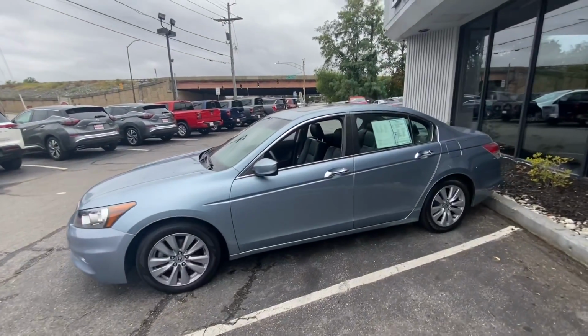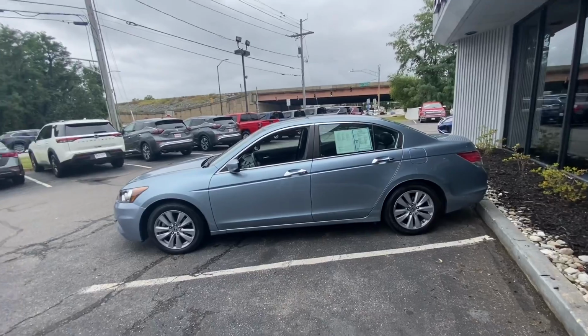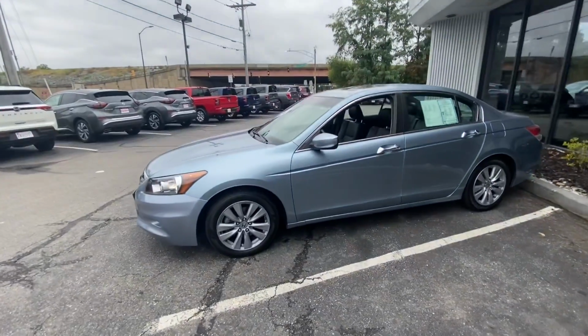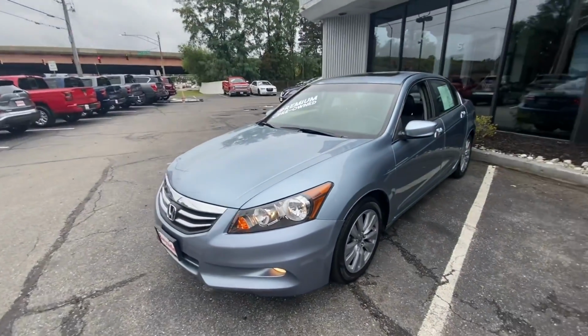So tell me in the comment section what you think of the 2011 Honda Accord, aka the 8th generation Accord. What do we think? Was this a good car at the time? I personally think it was. I think all Hondas of that generation were really nice.